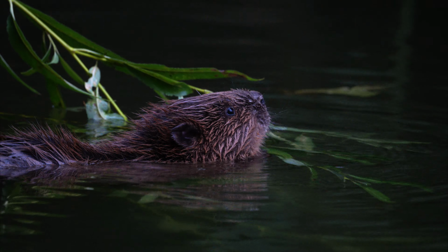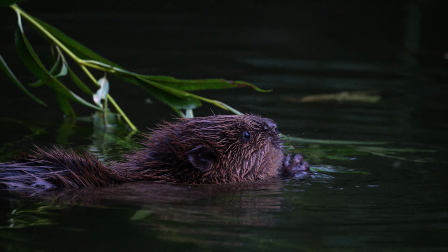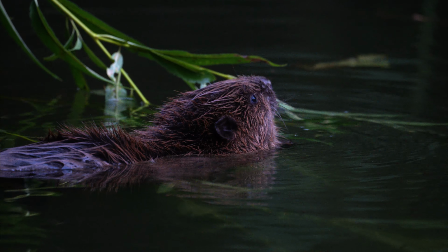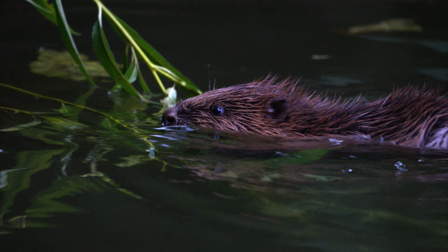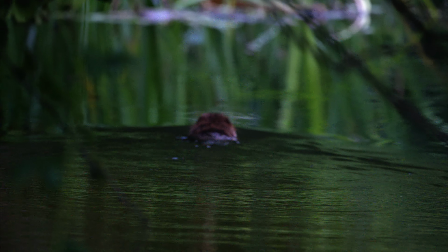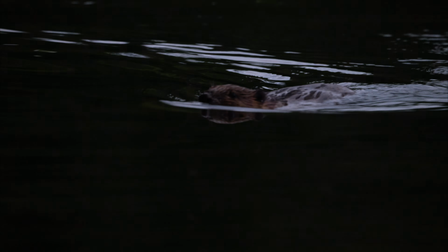Fact 6, bound by family, loyal and devoted, beavers mate for life. They live in tight-knit colonies where a single lodge shelters the parents, their newborn kits, and sometimes last year's young. Every tail slap, every shared meal, every dam they build together, it's all for the family.